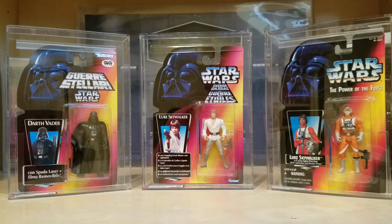But here we are with a Tri-Logo Power of the Force 2 Luke Skywalker in his farm boy outfit. And this is the transition tray packaging. I've covered this a lot in my other videos, but all 3 of these are the transition trays. For those of you who haven't seen my other videos, we'll go over that here in a second. But it's just an awesome piece.